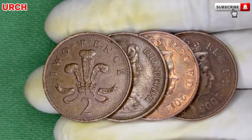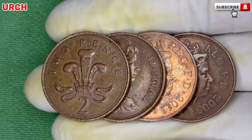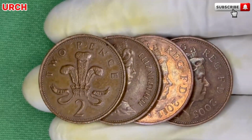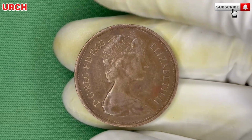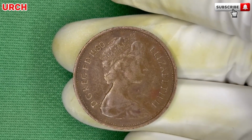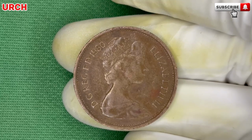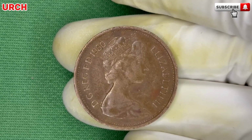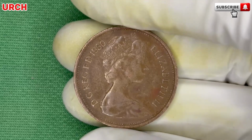If you are a coin collector, watch this video carefully. I will tell you about coins that could make you a millionaire overnight. Top 1. Today, we uncover the incredible journey of the United Kingdom's 1980 Elizabeth II 2-pence coin, a seemingly simple coin now whispered about in numismatic circles for its staggering market value of $34 million.